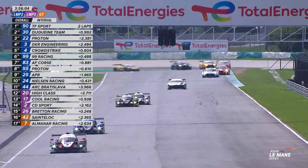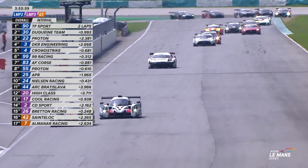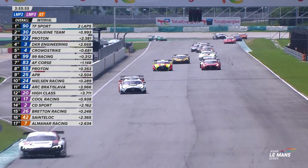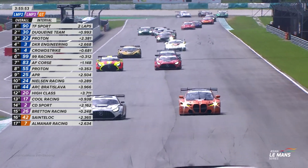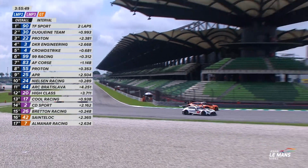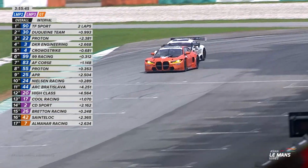LMP3, line astern the first 4 cars, and then Alban Veruti beginning to pull away again as he had yesterday, as behind Maxime Houston getting onto terms with Martin Conrad for second place. The bright orange Project 1 BMW getting by the white and black AMG of Almanar Racing by GetSpeed.